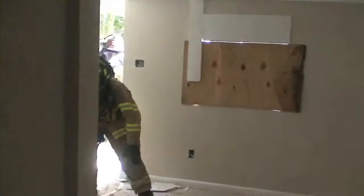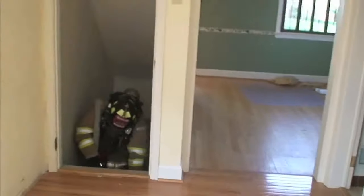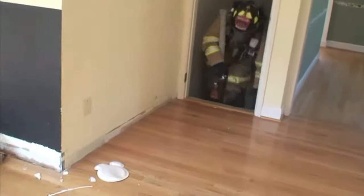At this point, the existing home is ready to be demolished, and many buyers donate the structure to the local fire department for training. This is a great way to give back to the community, as it gives firemen and women the opportunity to run training drills before the home is demolished.